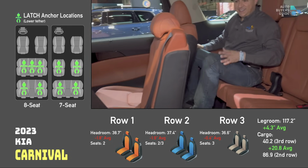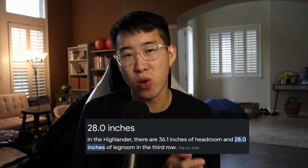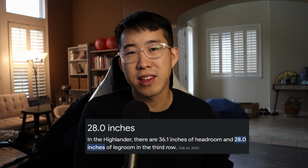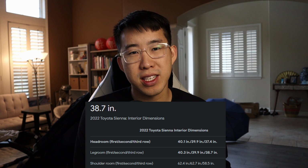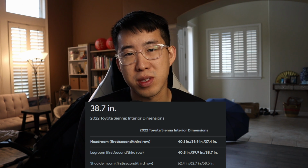For example, the Toyota Highlander is one of the most popular three-row crossovers, and it has a third-row legroom of 28 inches. In comparison, the Toyota Sienna has a legroom of over 38 inches, which makes an extreme difference in terms of the ride quality.